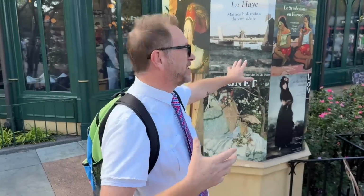This is a fun one. Right here, you've got this little octagon. In France, this is a toilet. They're public bathrooms. You open them up in public. But they also have little advertisements and artwork displays for different museums that you can go visit, just like if you were in France. But that would have been a bathroom.